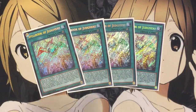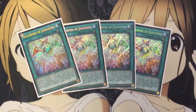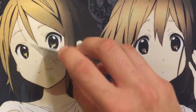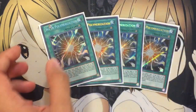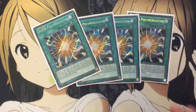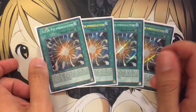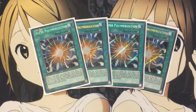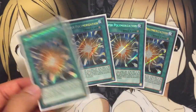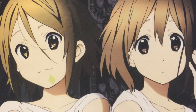Spellbook of Judgment. I actually stocked up on this after it was hit. It was in the Mega Pack. I think it was banned when the Mega Pack came out. So if people pulled this, they just said, sad face, I'll hold on to it, you never know. That's what a lot of people think. They stock up on Judgments hoping it'll come off. Same with Super Polymerization. I think, yeah, these are 4 secret Super Polymerizations that I have. Got rid of my rares, held on to these sadly, used it in Shaddolls, then it got hit. It's making the deck a little weaker, but still viable afterwards. Like I said, I'll hold on to them. I don't think this will ever come off. It's just too good. Fusing with cards now like Cyber Dragon Infinity would be crazy.